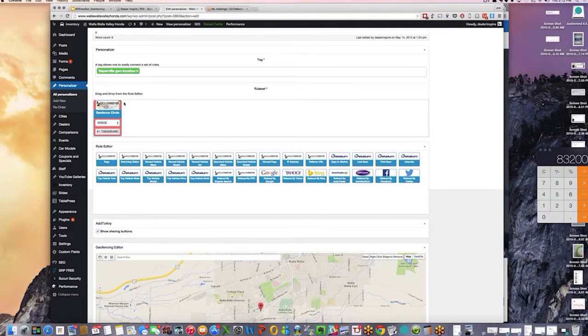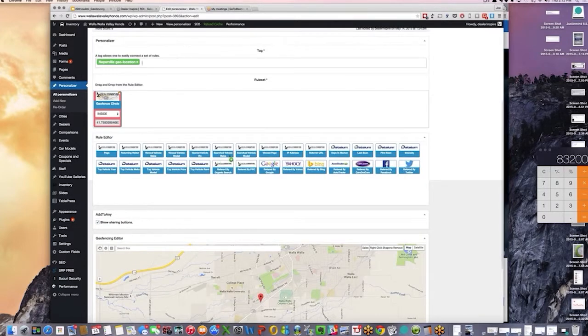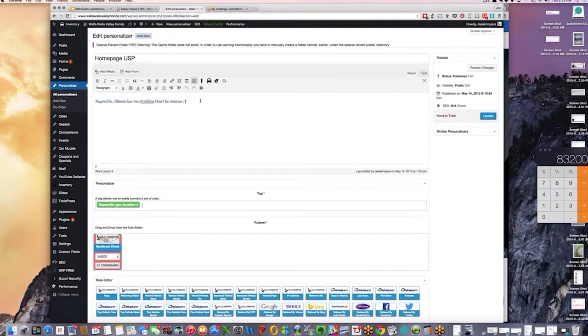So here you see this drag and drop from the rule editor. So this was created from this geofencing editor right here. So those who have joined my last webinar, you'll see the personalizer looks a little bit different than it used to. So in this case, I can pick any one of these rules, and the content will actually change on the home page to this based on any one of these rules.